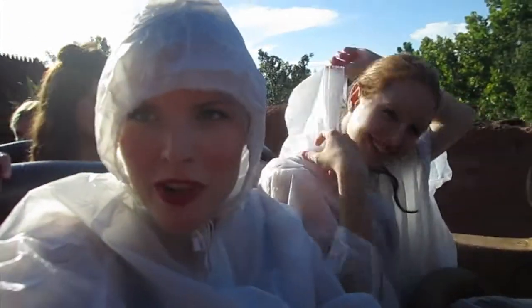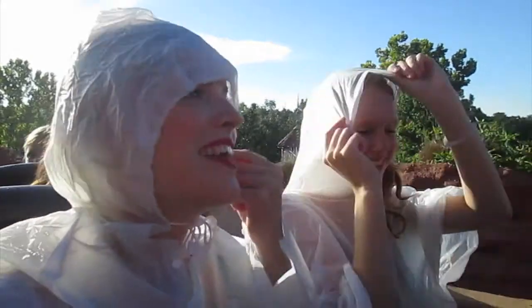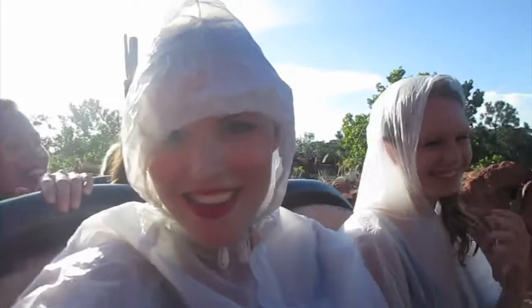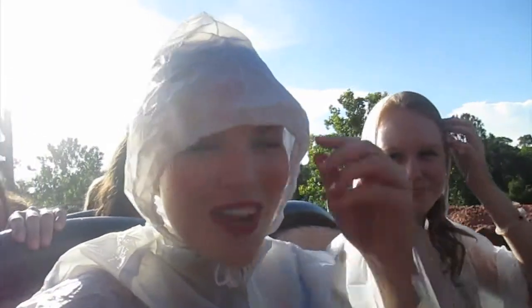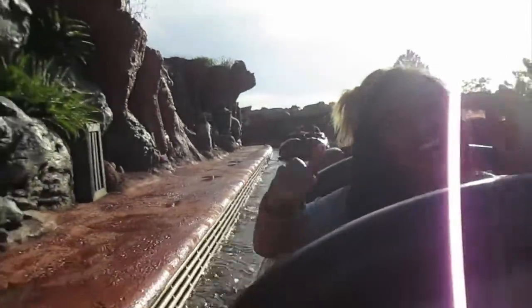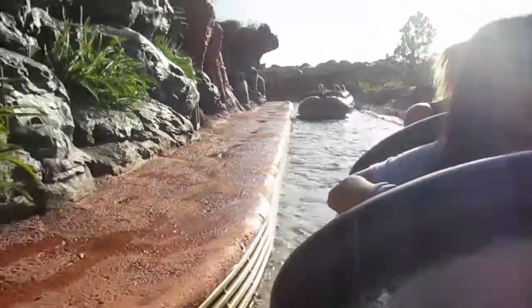Caitlin will ride Splash Mountain. Literally. We're prepared. I actually already got wet. So grateful for this rain jacket right now. How you doing? Are you wet yet? I'm good.